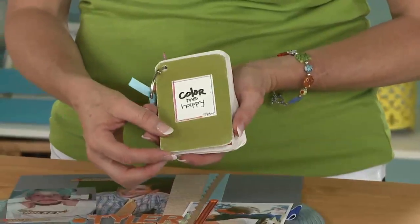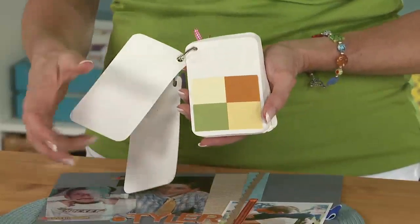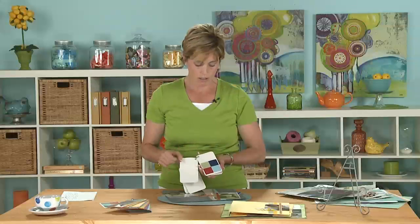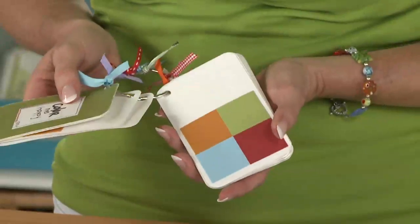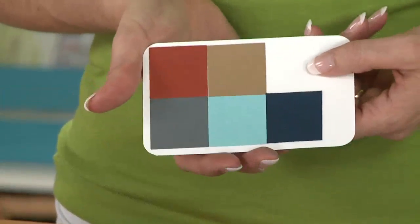So I grabbed my little Color Me Happy swatch ring, and I taught a class years ago about making one of these, but it's a great idea. When you come across a color combination you love, you can grab a stack of cardstock, little scraps. You can just work from your own scraps. You can grab a swatch book, maybe from a cardstock company, and you can square punch the colors in the combination that's inspiring you. You can make your own swatch book of inspiring combinations. So I took the picture in the catalog, and punched out those colors in cardstock, and I will add that to my little swatch ring.